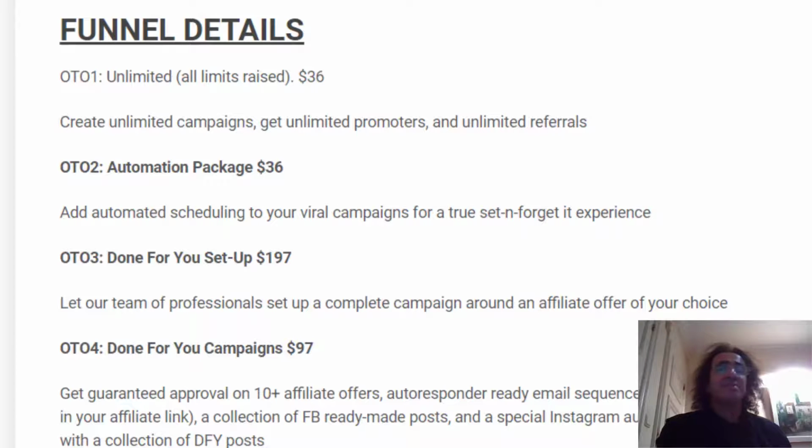So now talking about the prices, the front end costs $17. If you get upsell number one, you get unlimited. So all limits are raised. You can create unlimited campaigns, get unlimited promoters and unlimited referrals. And you pay $36. If you get upsell number two, you get the automation package. It costs $36. And you get automated scheduling of your viral campaigns for a true set and forget experience.